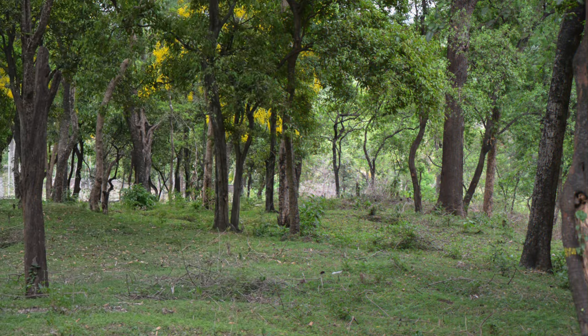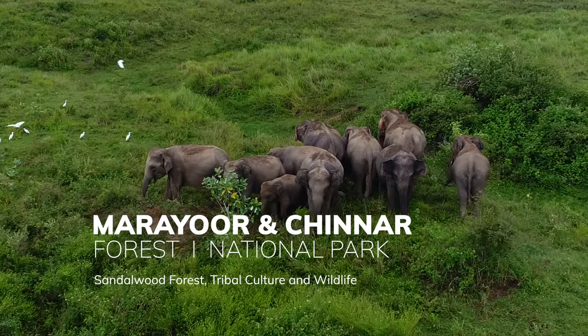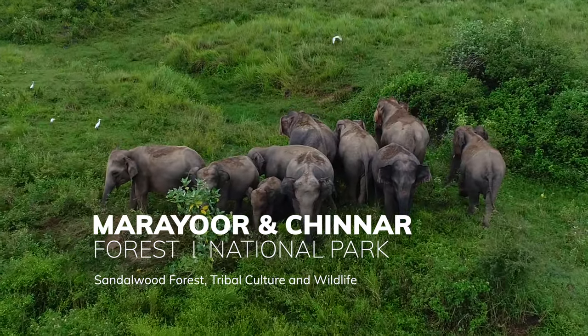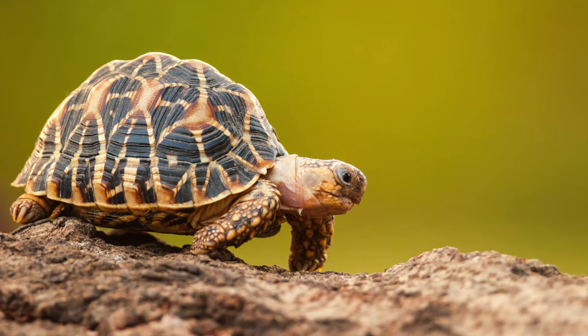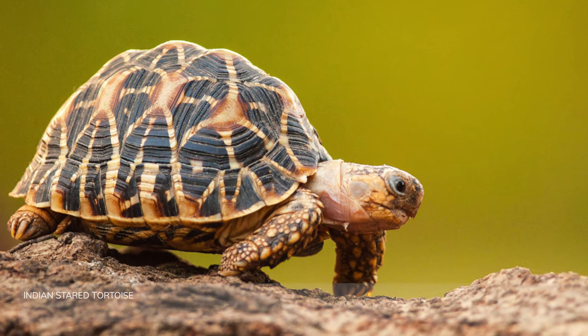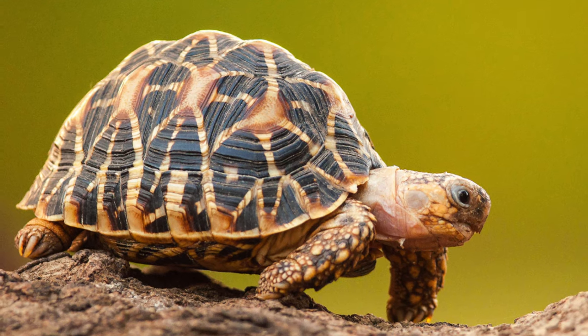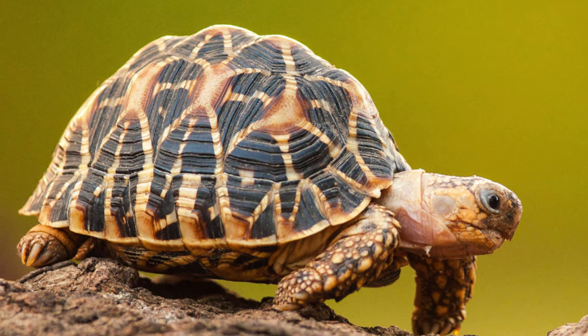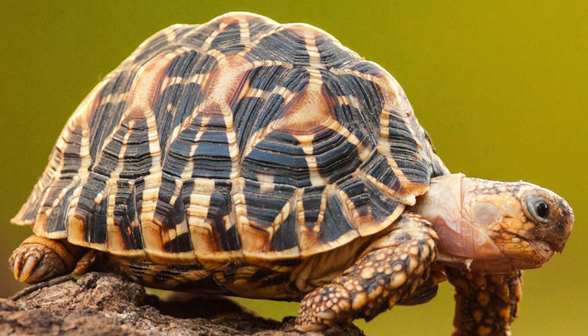If you're interested in sandalwood forests, tribal culture, and wildlife, Marayur and Chinnar are your go-to destinations. At the Chinnar Wildlife Sanctuary, the prized attraction is this beautiful Indian star tortoise. This poor creature is one of the heavily trafficked animals, and mind you, forget about collecting. Even holding this little fellow is a punishable offense by law.